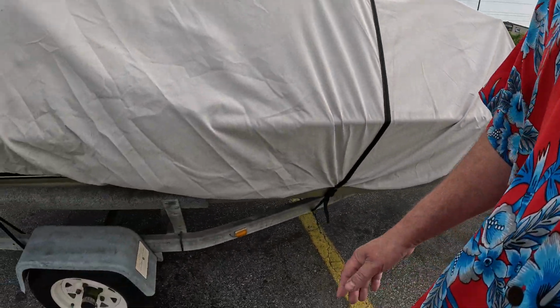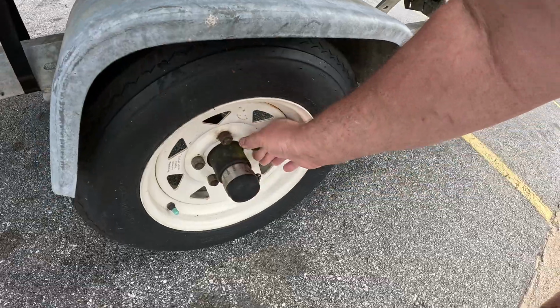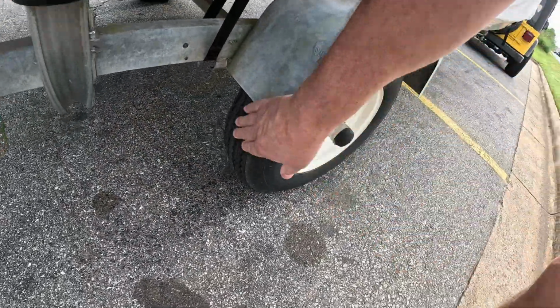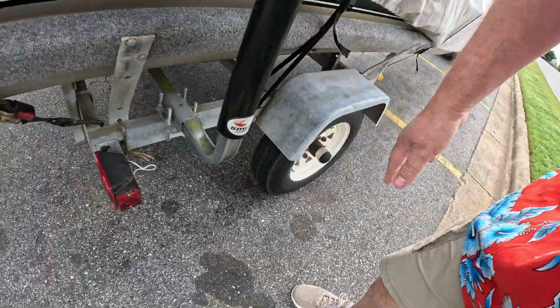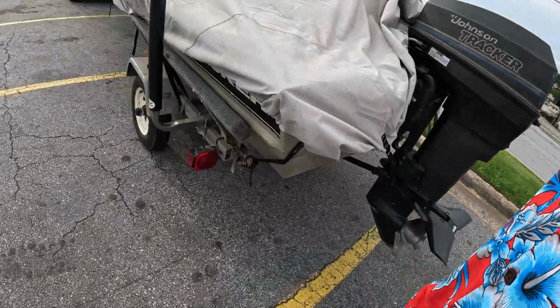I'm gonna check the bearings here real quick. Cool and comfortable. Tires aren't too hot. Brand new tires. Let's check the other side here.